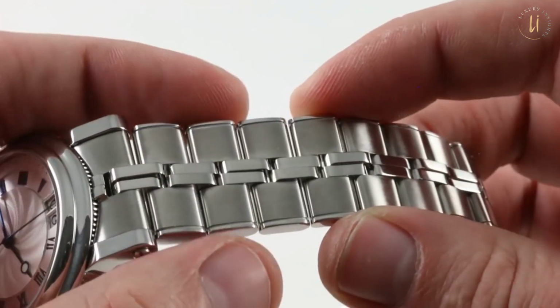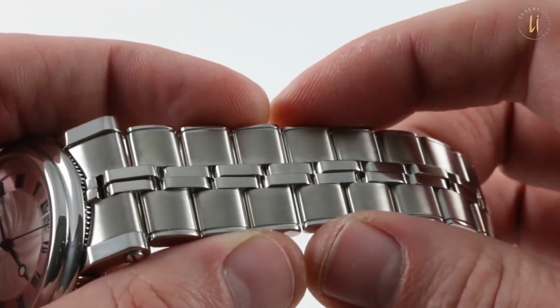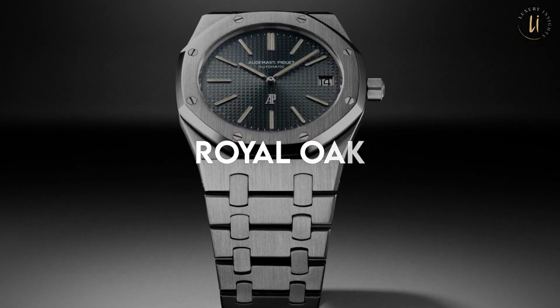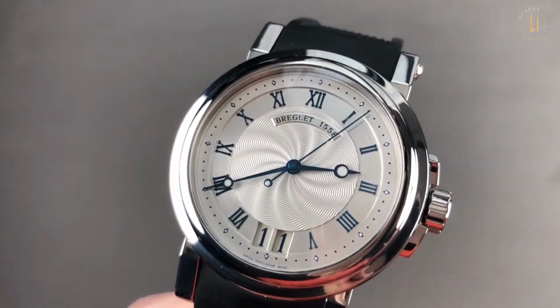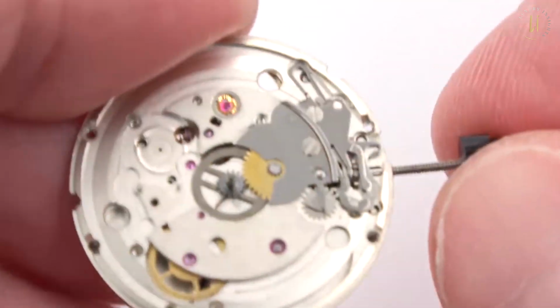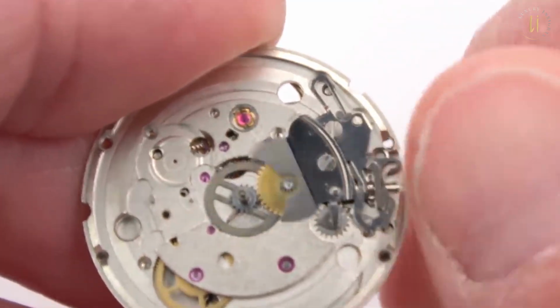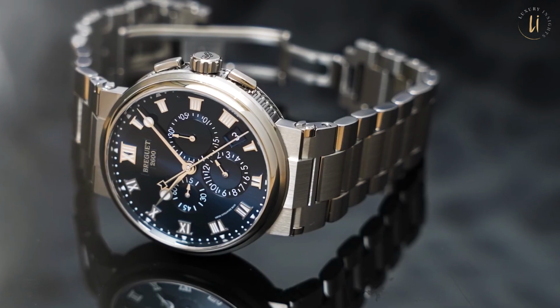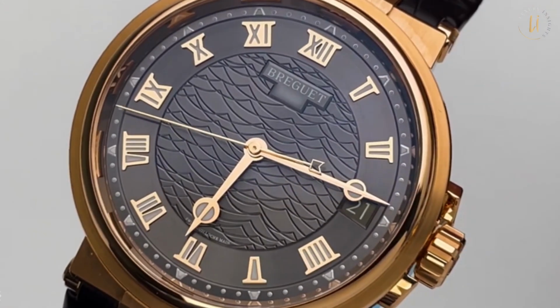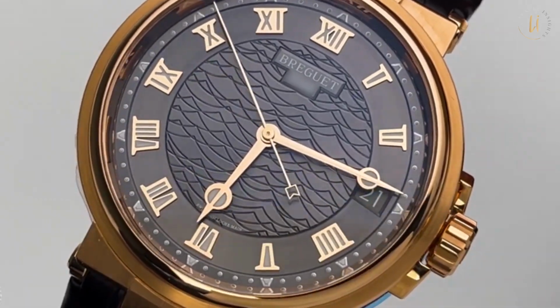On the wrist, the Marine is versatile. The integrated bracelet flows seamlessly into the case, giving it the same luxurious feel as the Nautilus or Royal Oak, but with a distinctly Breguet identity. Inside, you're getting high horology movements, often with silicone escapements for cutting-edge precision. Pricing starts in the high teens, often around $18,000 to $20,000, with precious metal versions climbing significantly higher.